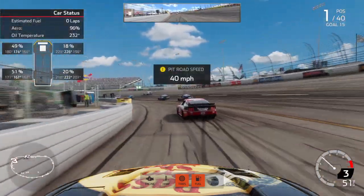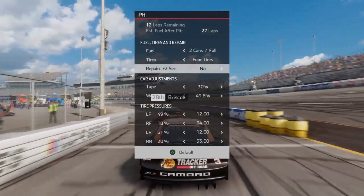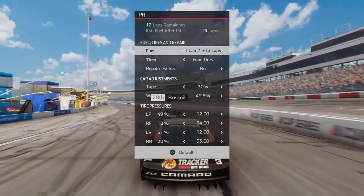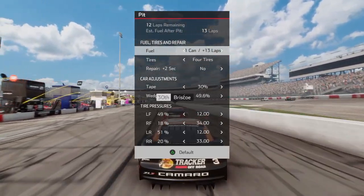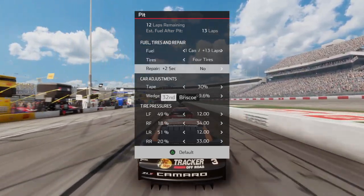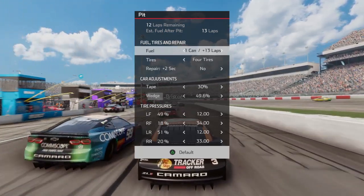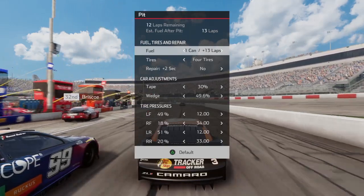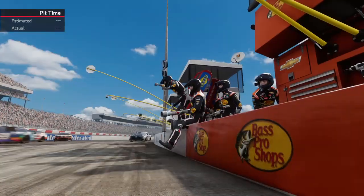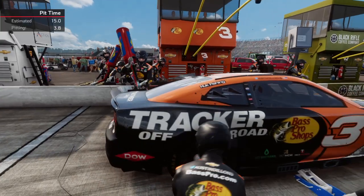Roll it up here again, 40 miles an hour. We're not going to repair our damage, that's for sure. I think we'll take 4 tires. Can we make it with 1 can? I think we can. Alright, so we'll take 4 tires. I'm not going to take the time to repair the damage. 1 can of fuel, as we're getting held up coming off pit road, of course. A little bit, but we're alright. Alright, boys, a solid 15.0. Let's go.